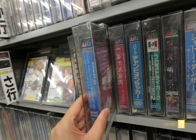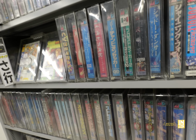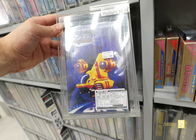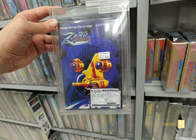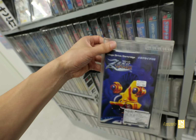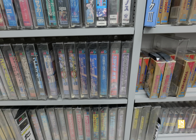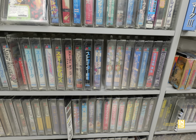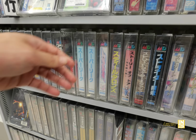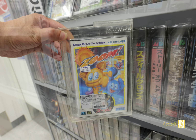We have Thunder Force 2, 4,980. That one's kind of calling out to me, y'all, but nah, not now. Zero Wing, 7,180. That's a pretty cool cover too on all Zero Wing. But I need to get Elemental Master before I get more Technosoft games. Saint Sword, I have that, and I'm probably going to be selling it off. I don't know, I'm not really feeling the gameplay. What do we have? Zoom for 1,380.